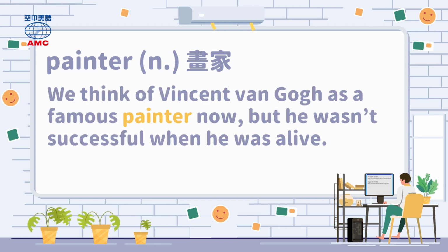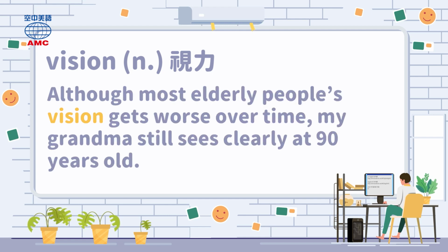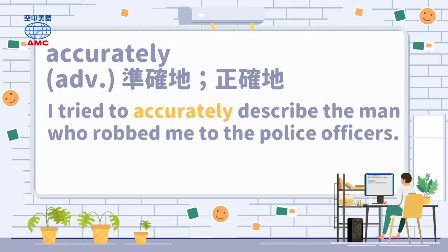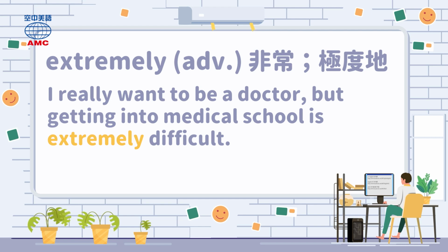Painter. We think of Vincent van Gogh as a famous painter now, but he wasn't successful when he was alive. Vision. Although most elderly people's vision gets worse over time, my grandma still sees clearly at 90 years old. Accurately. I tried to accurately describe the man who robbed me to the police officers. Extremely. I really want to be a doctor, but getting into medical school is extremely difficult.